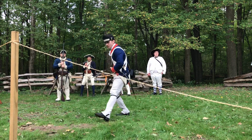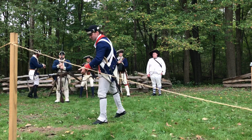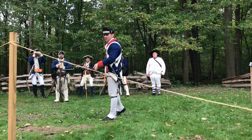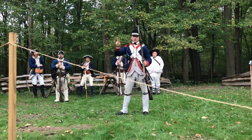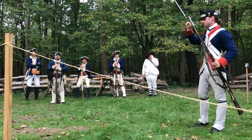The gentlemen need to parry in front of their body to block the enemy weapon. Once again, this is fencing. You don't have to parry a lot. Just a couple inches is all that it takes for him to miss you. The second thing is the fort of your weapon.